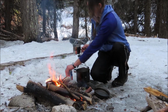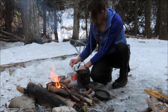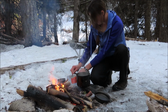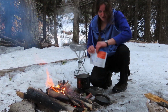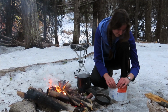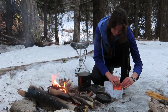Gonna have supper pretty soon. We're going easy. Mountain House. Just boiled our water long enough to kill the bad stuff. Our mountain water is pretty good as far as not a lot of sediment, so it's pretty clean that way, but there's still risk of giardia and stuff, so we like to play it safe.